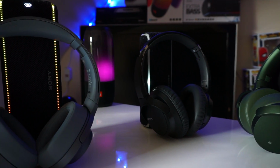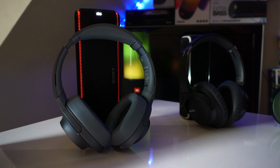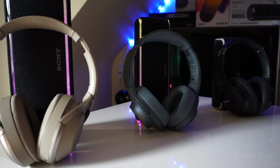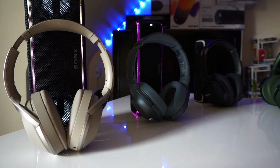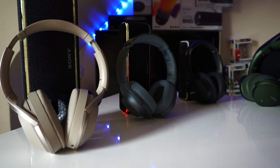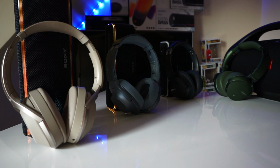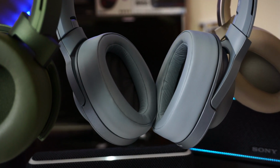When it comes to comfort, all four of these headphones fit very differently, but without a doubt the most comfortable headphones here are the H.ear On 2s, and the 1000XM2s are a very close second. But they're both big head approved, as in if you have a bigger head like me, they should fit you just fine and they aren't going to crush your head like the Bowers & Wilkins PX or the Skullcandy Crushers. But the H.ear On 2s are the most comfortable headphones here because of their ear cup design.